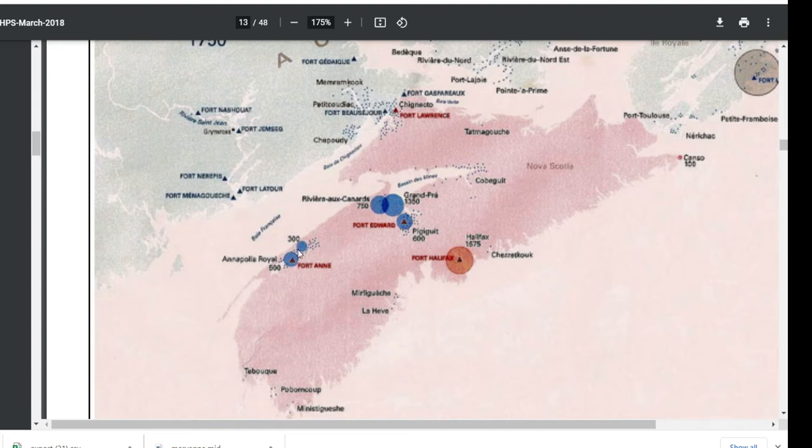This was the main French area, but once they lost their land and when they came back, they either went up into this area here. A lot of them went into Cape Breton, some into PEI, and a lot along the South Shore and some of these smaller fishing areas in through here.